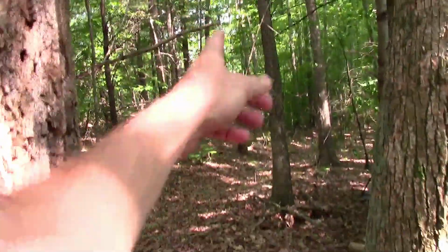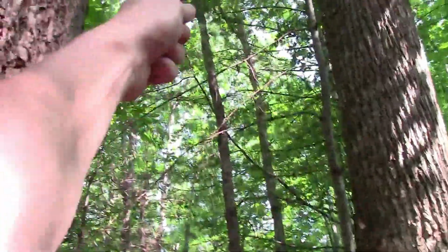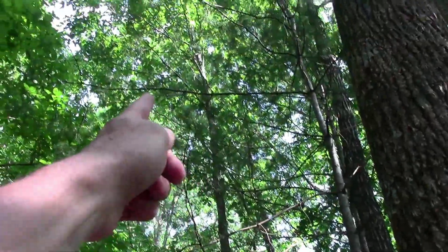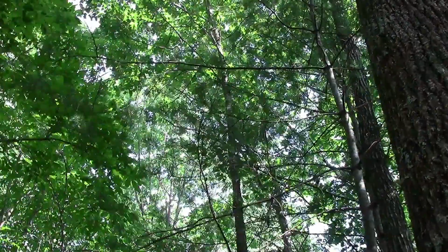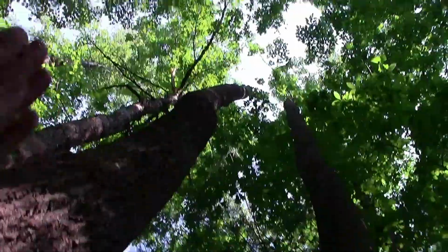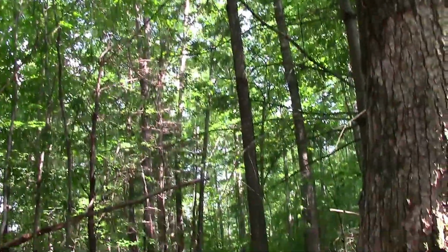So I could drop it straight that way, but I'd have to definitely take out that tree right there first. That one would definitely have to go to clear, and then it'll probably hit the top of that tree, them branches up there. So I would hope that those branches give in and let the whole tree fall, because it sucks when you try to drop a tree this big and it gets stuck in the top of another tree. That's the worst.